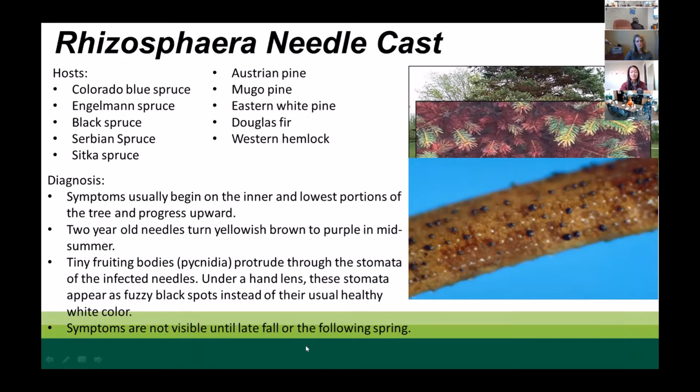Symptoms don't become visible until later in the season though. So in the first year of Rhizosphaera, it'll look fine all spring, all summer, and then kind of pop up at the end of the summer or in the fall. But then year after year, this will just continue to get worse because those spores keep overwintering in the soil, bouncing back up with the rain, and then bouncing back through the branches. So it has become more of a problem as our climates have been changing.